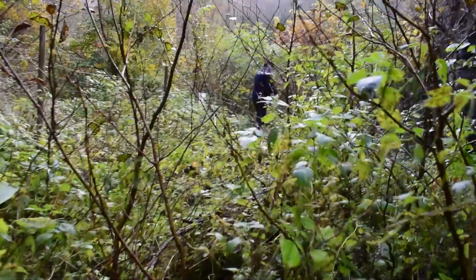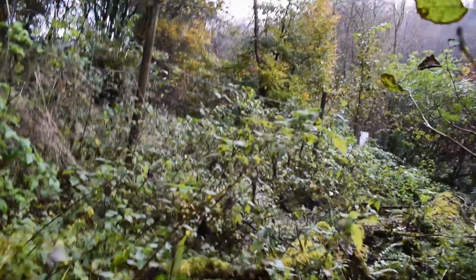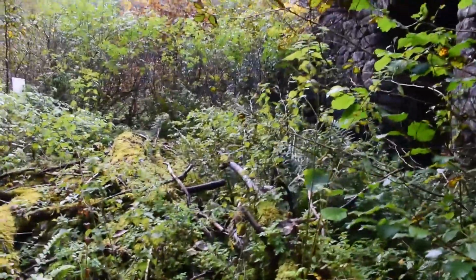We'll see if we can cut our way through here and give you a look at the other chamber. Oh. Hopefully it's cold enough for all the ticks to be gone. Oh my god. This is not easy underfoot. These are stinging nettles. Jesus. Why am I doing this?